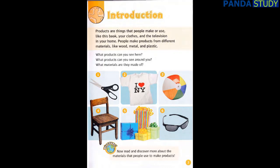What products can you see here? What products can you see around you? What materials are they made of? Discover! Now read and discover more about the materials that people use to make products.